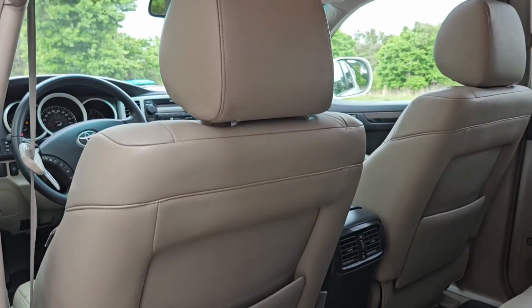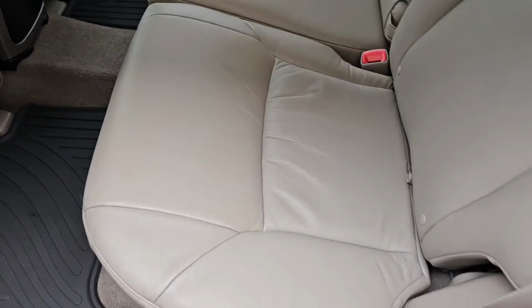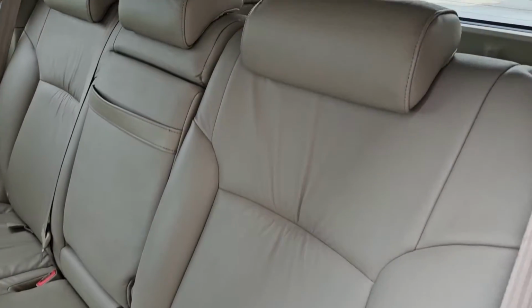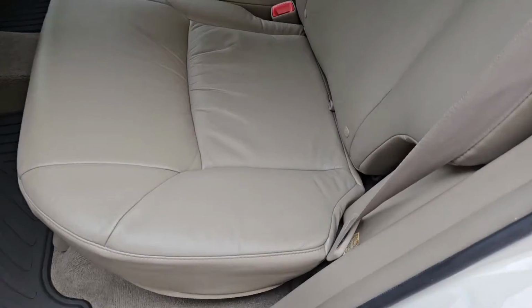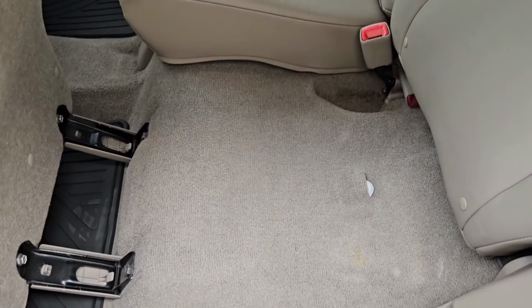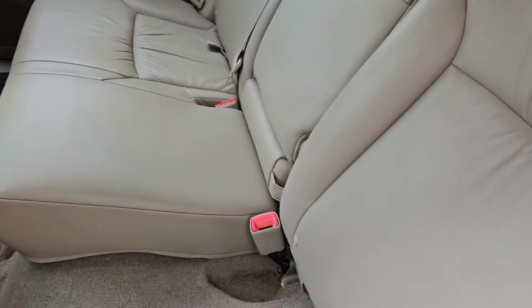The carpet in these cars is not the highest quality. So once they get stained, it's stained, and you're either replacing it or you're leaving it. And they will get holes in them as well. I'm sure a lot of you know that, because it's super thin. But we don't have any of that going on in this car because it's extremely nice.